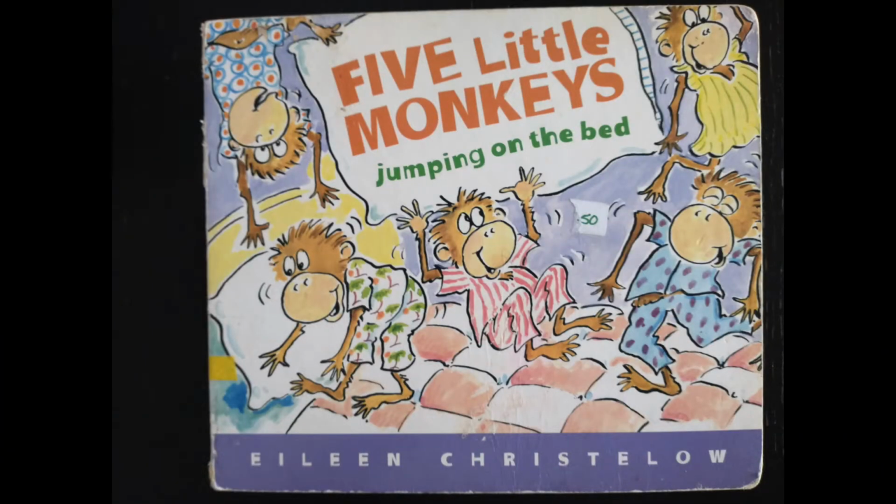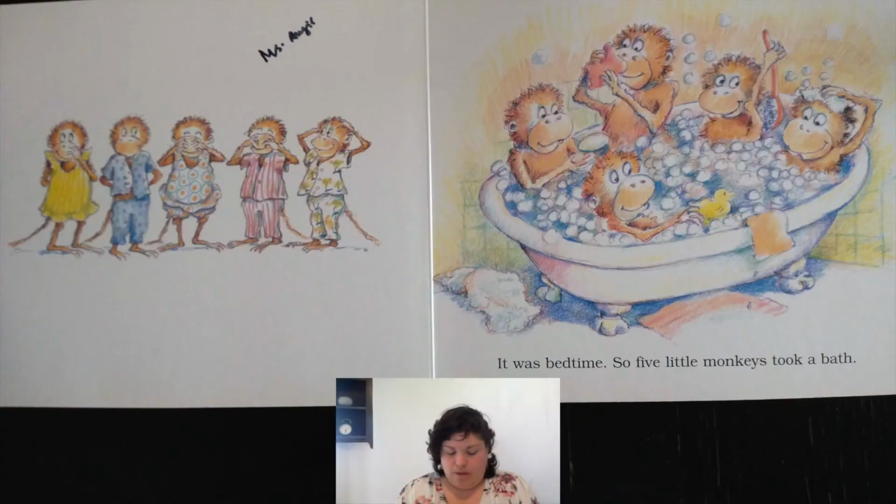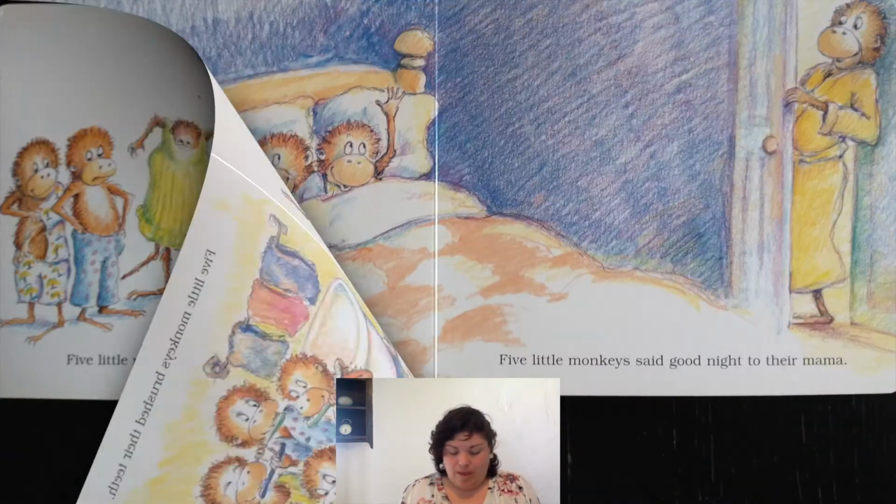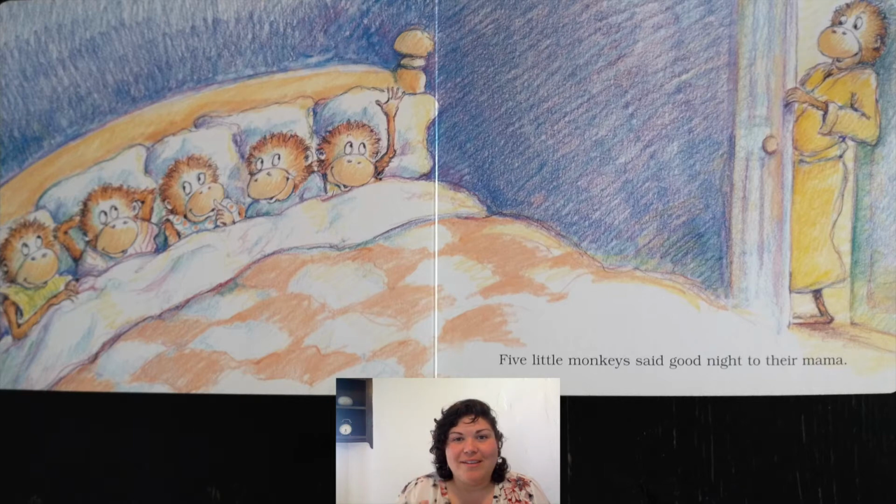Five Little Monkeys Jumping on the Bed by Eileen Christelow. It was bedtime, so five little monkeys took a bath. Let's take a bath. Splish, splash, splish, splash. Five little monkeys put on their pajamas. Five little monkeys brush their teeth. Five little monkeys said goodnight to their mama. Good night, good night, good night, good night, good night. Good night, mama.